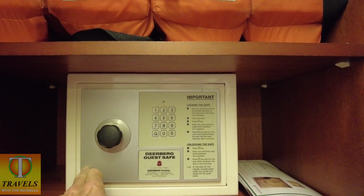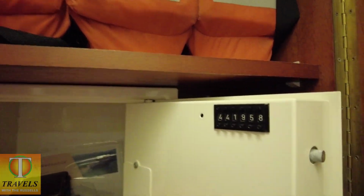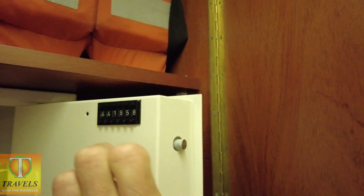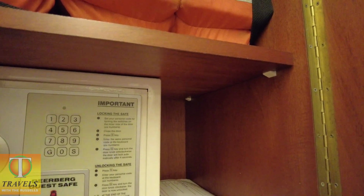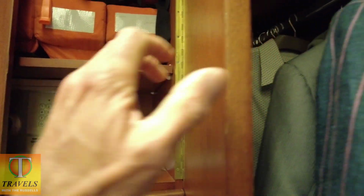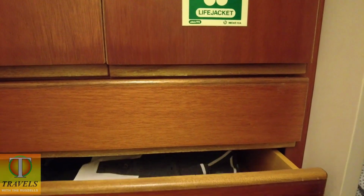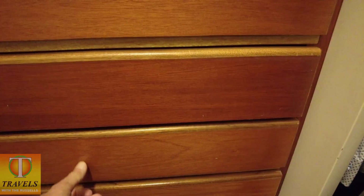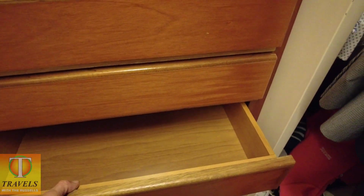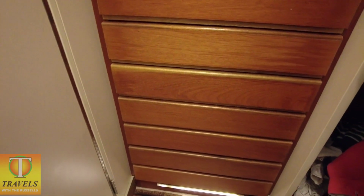It's not complicated or anything, but effectively you set a number on the back of the safe yourself, manually input that in there, and then that's the code that you'd use to open and close and lock the safe. Loads of drawer space, so even people like us who tend to bring loads of clothes, there is loads of space, so space is not an issue. Most of those are empty, in fact.